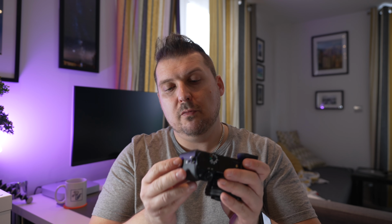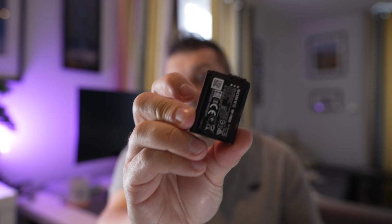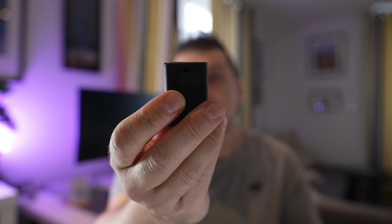With regards to battery, now look at that. That is the FW50 battery. This battery is known for being quite small, literally and metaphorically, and you'll probably get around 300-400 shots. I was quite lucky, once got 500 shots out of the camera. For video, again, you're not looking at much.